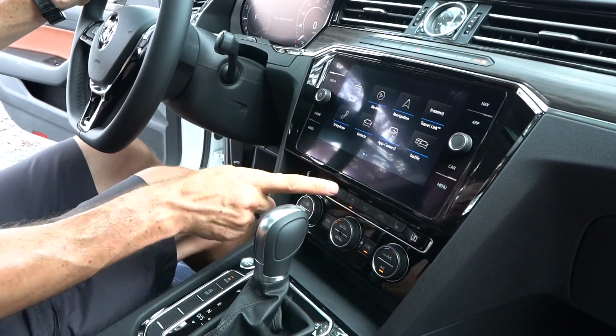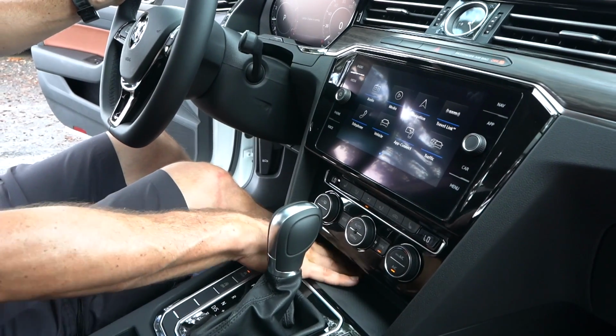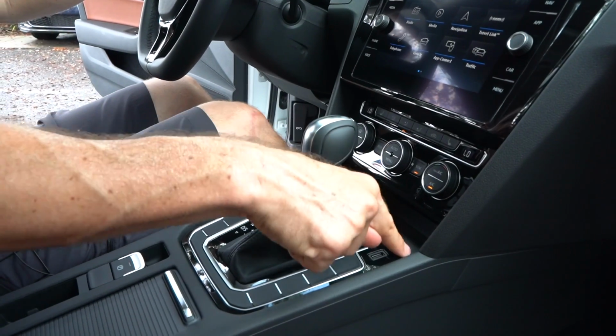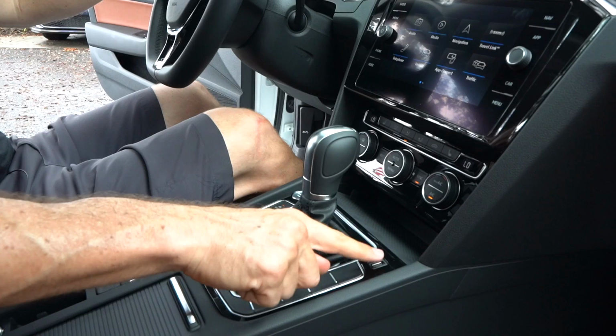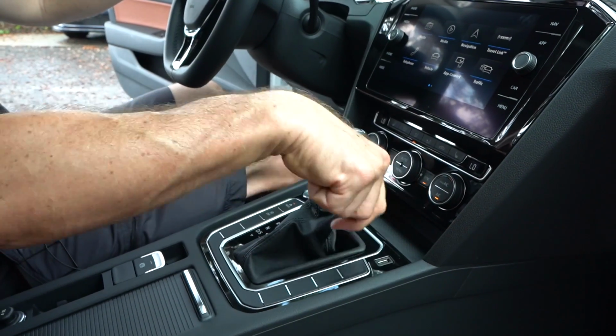Now, as we drop down, you have your dual climate controls, nicely placed, little bit of a cubby area. Here's something interesting, you got a USB built into the actual surround of the shifter. I haven't seen that very often, and I think that's a good idea because the phone will go there and you could plug it right here.